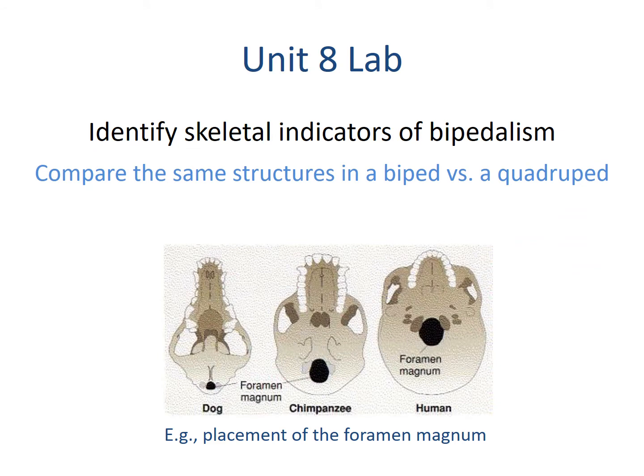In lab this week, you are invited to go to a website where you can virtually examine replica skull fossils from different types of creatures, different early hominins, and you can observe characteristics that suggest whether they were a bipedal or quadrupedal walker. For example, here I'm showing the foramen magnum, which is the dark circle on these skulls. The dark circle represents an actual hole in the bones of the skull, and it's through this hole that your spinal cord connects to your brain.